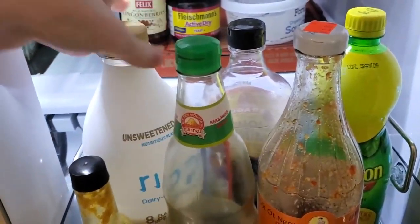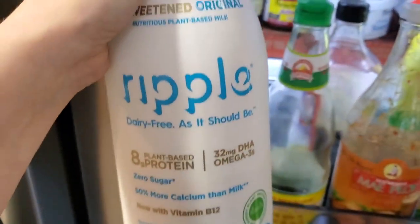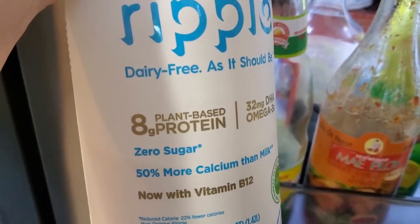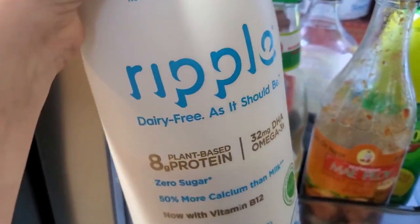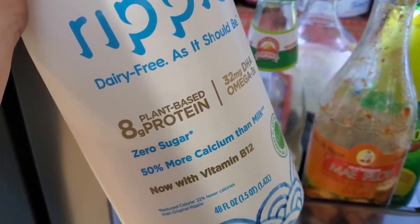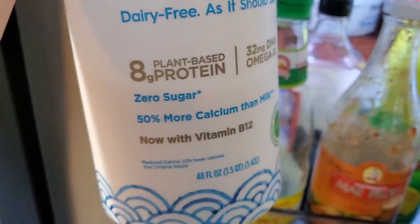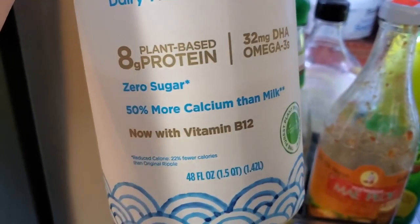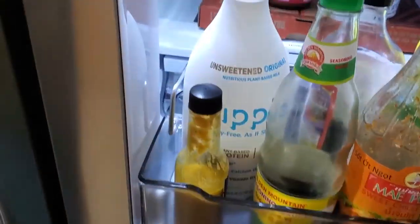Ripple milk, you guys. If you do not know what milk to buy, what's nice about this one is it has 8 grams of protein, which is comparable to most actual dairy milks. So this is gonna be a great source of protein. Also, it has omega-3s in it, which is amazing. And you get 50% more calcium than milk. It also has vitamin B12, which is so good. So we buy Ripple milk a lot now.